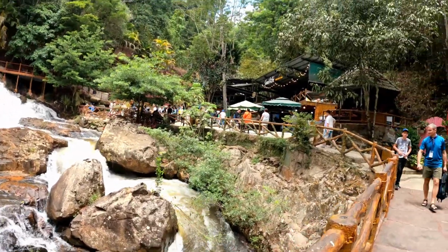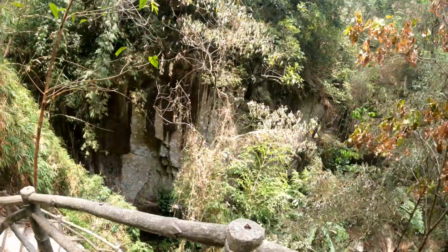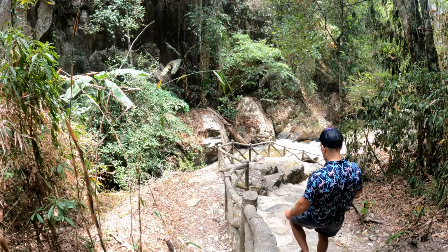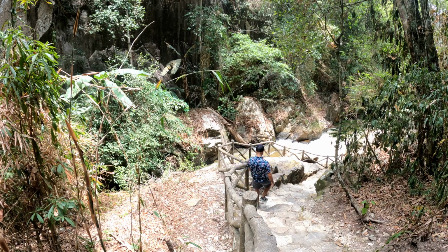As you reach the connected bridge above the torrent, the path will give you the way toward the waterfall number 3, which can only be reached by walk from this new starting point. Basically, you just have to stick to the stairs that follow along the stream.